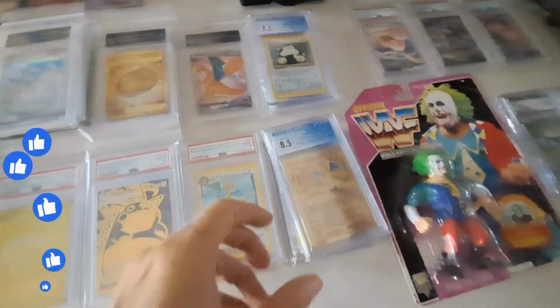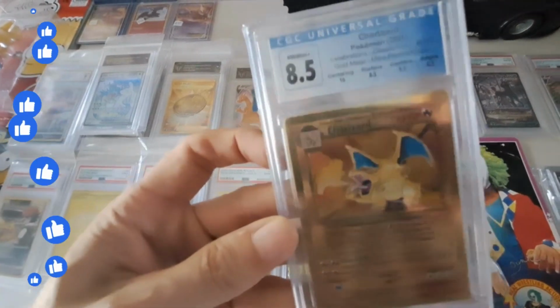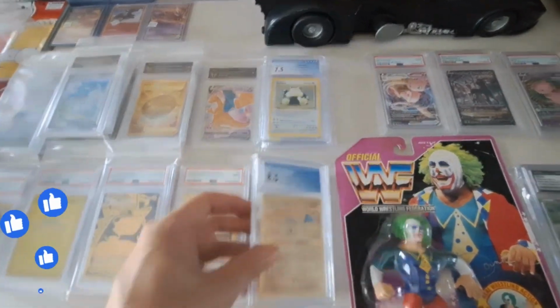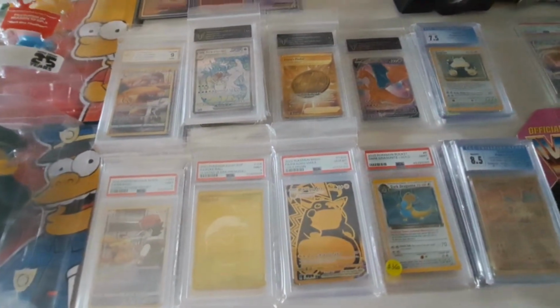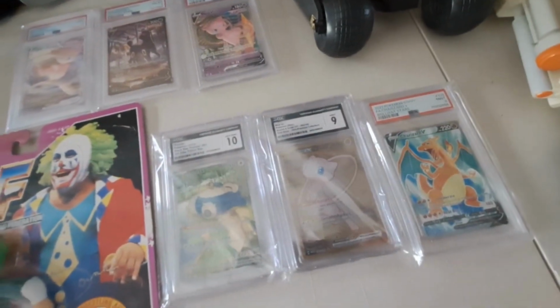Some really nice cards too. Just look at that. That's one of those gold medal ones. There's about 30 in this pile. These are all graded ones. There's some nice stuff in here, guys, so you want to get in there and have a look.